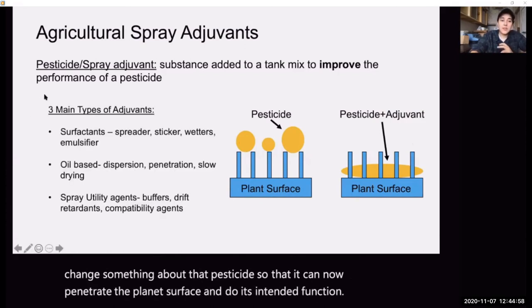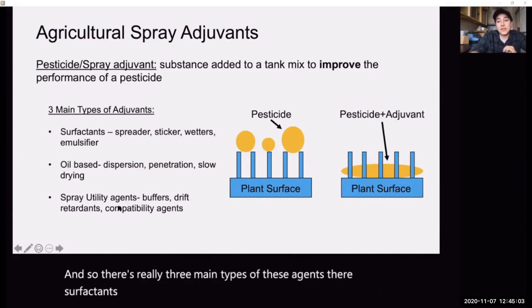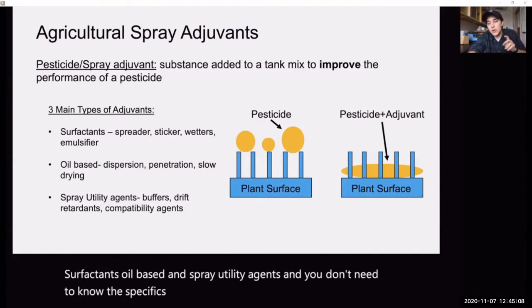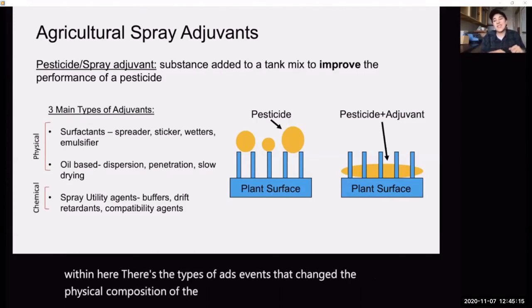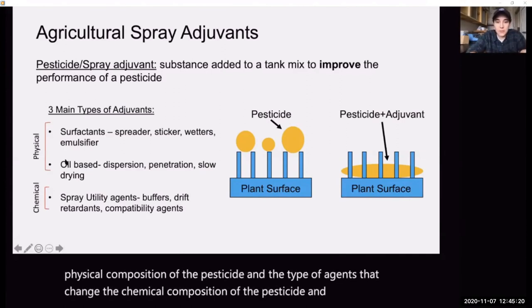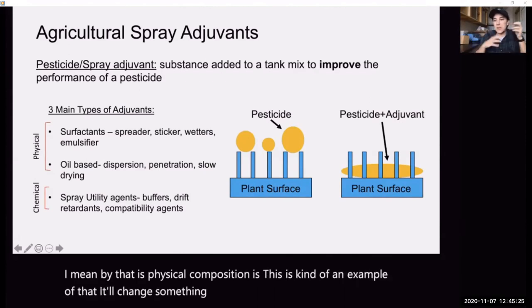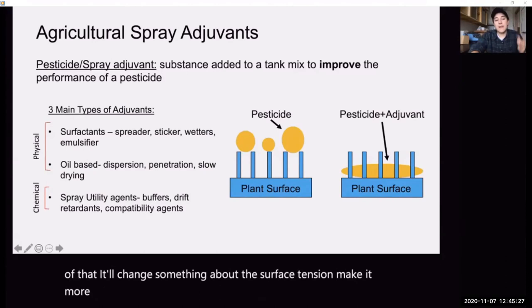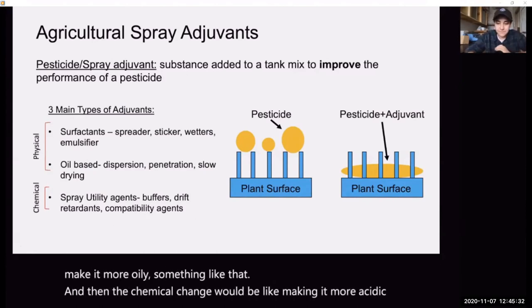And so there's really three main types of these adjuvants. There's surfactants, oil-based, and spray utility agents. And you don't need to know the specifics. And really, there's just kind of two groups within here. There's the types of adjuvants that change the physical composition of the pesticide and the type of adjuvants that change the chemical composition of the pesticide. And really what I mean by that is physical composition is, this is kind of an example of that. It'll change something about the surface tension, make it more oily, something like that. And then the chemical change would be like making it more acidic or basic, something like that.